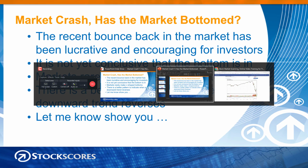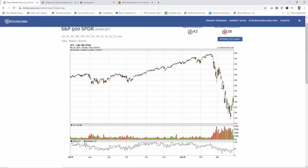I'm going to jump over to the Stockscores website, and I have here on screen the S&P 500 chart, and you can see that we bottomed out on the SPY just below 220. We've just about hit 260 today. That's quite a bounce back off of the lows, 15 to 20% off of the lows, but we're still a long way from the highs. Now, this is what I mean by a V-shaped bottom. We went down and we're not going to go straight back up. Very rarely does that happen. It has happened, but very, very rarely.